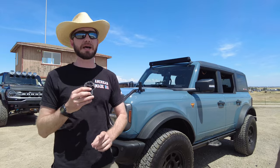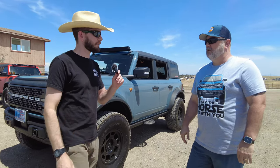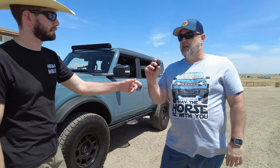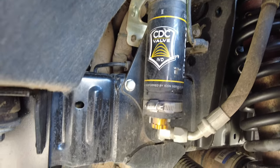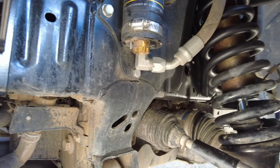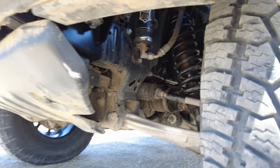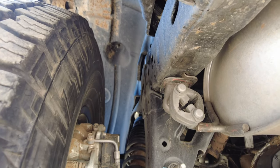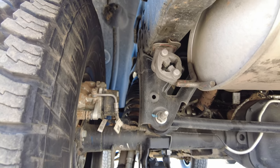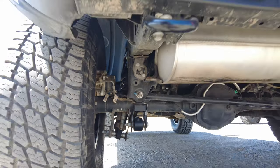Okay, guys, next up we have Icon. And running Icon today, we have David. David, can you tell us a little bit about your build, sir? Yeah, thanks, Caleb. So what we got going on here is we went with an Icon Stage 7. With the Icon, you're going to have all Icon parts from the coilovers through the upper control arms. When it came to putting tires on it, we went with Method 705s with the bead grip technology, as well as the Nitto Terra Grapplers for the tires. Everything is Icon, except for tire clearance, where we also went with a JKS Max tire clearance kit.